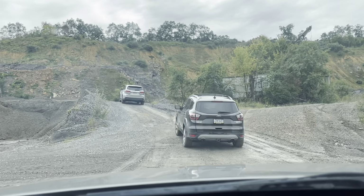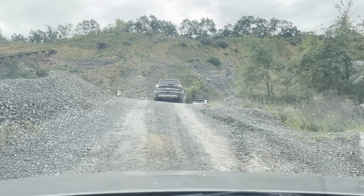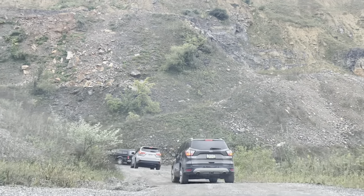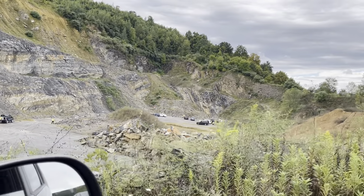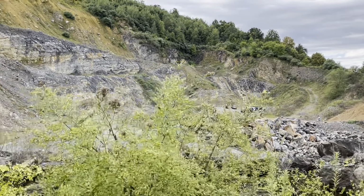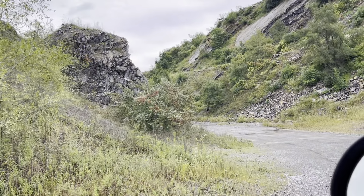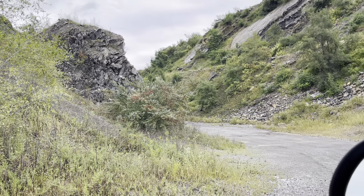We got a little bit of a dip. Easy does it. Oh yeah, four wheeling baby. Club members down there. And Andrew. There we go. So what you're gonna do is park over here at the end, then walk back to the trail and walk back.